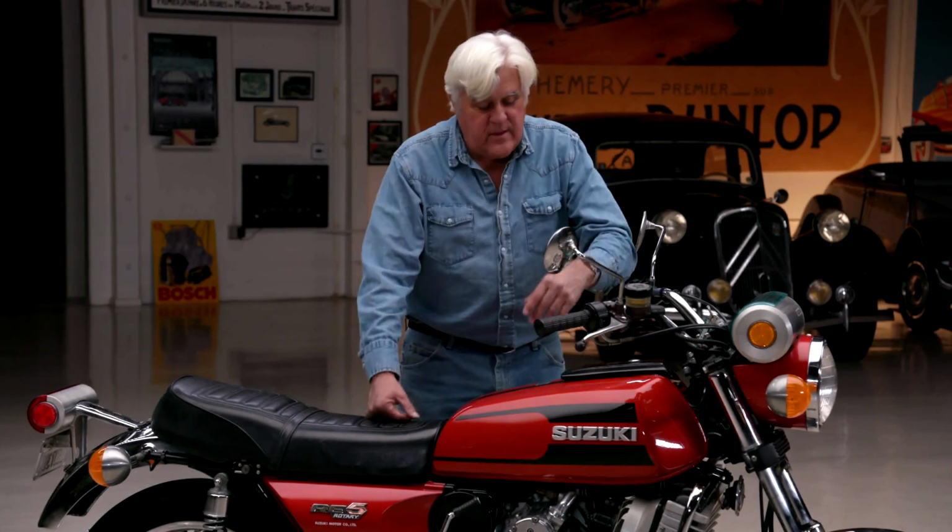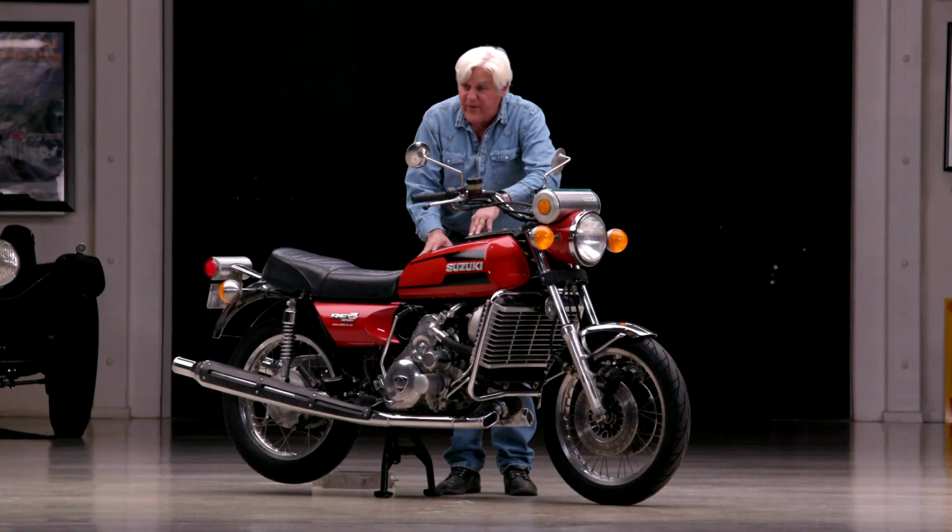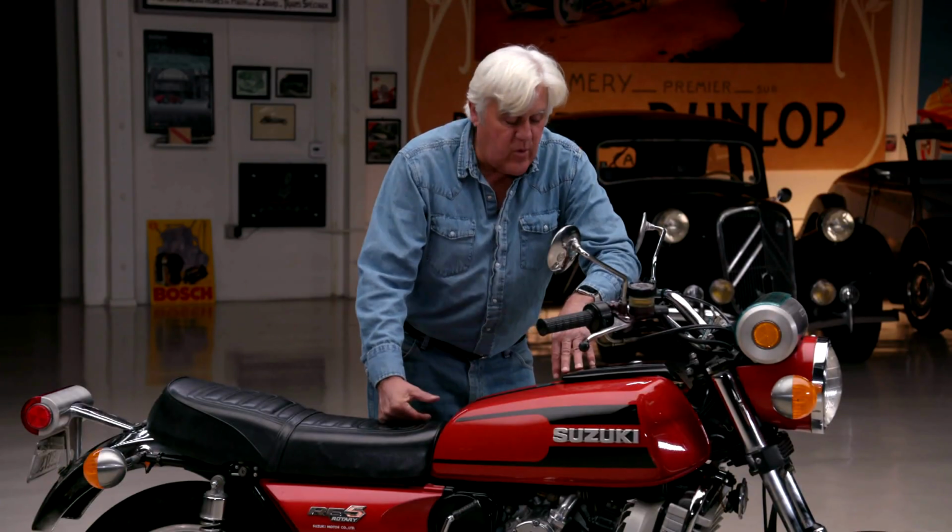For new technology to succeed, it can't be equal. It's got to be better on all fronts. It's got to be more efficient. It's got to be faster. It's got to be smoother. It's got to do all of those. And this did one of those very well. Just incredibly smooth, wonderful to ride, but gas mileage was not good. It was quirky.